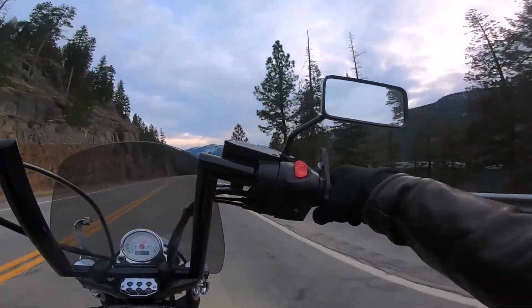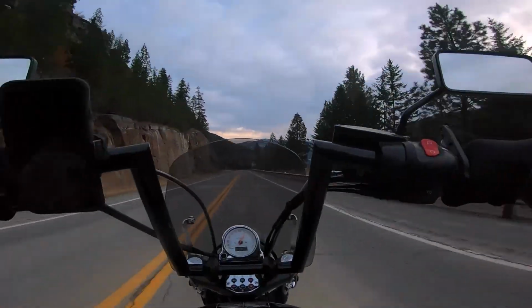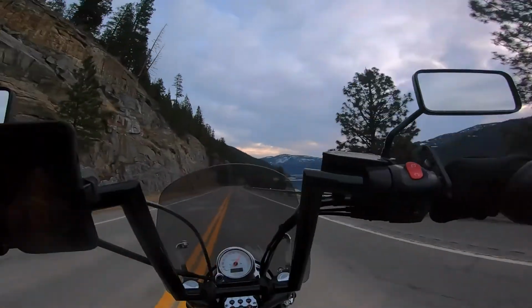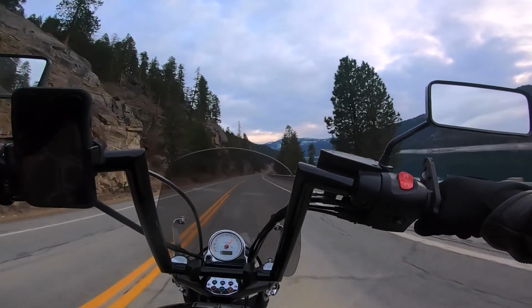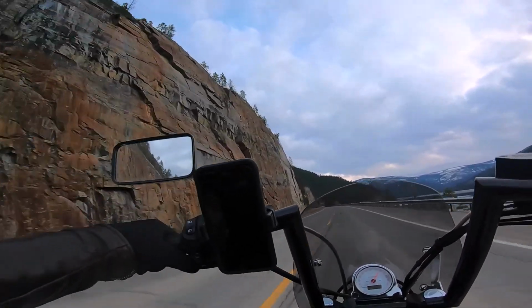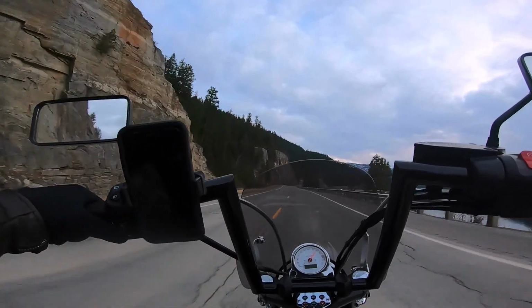There would be some snow and ice still in some of the really shady curves. Got some real shady areas on that side of the lake. Don't want to be caught at night over there. Check out that rock wall. That's just the sheer amount of dynamite that it took to blast that out of the mountainside. It's unbelievable.